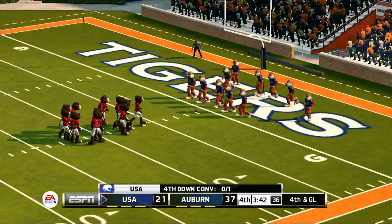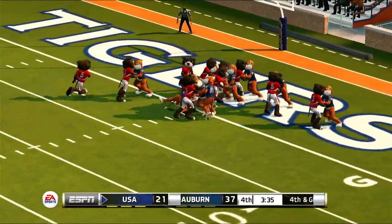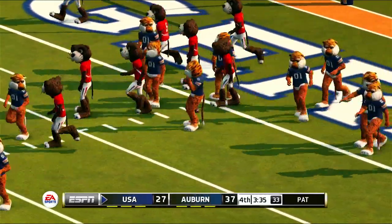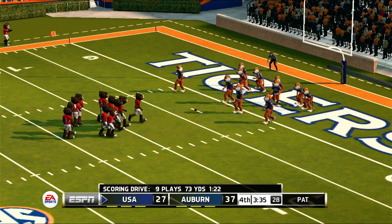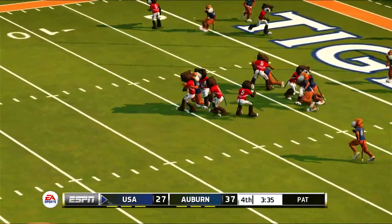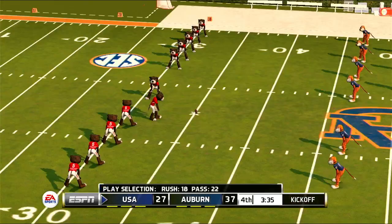And it's the offense that takes the field on fourth down. They line up in the jumbo set. Touchdown, Jaguar. And they're looking to get 2 points here. A 73-yard drive, and they get 6 points on the board after failing the two-point conversion.